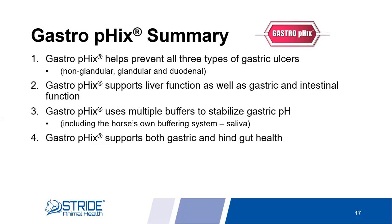So in summary, Gastrofix helps prevent all 3 types of gastric ulcers. That's no small feat. Gastrofix supports liver function as well as gastric and intestinal function. It's one of the only products I know that's going to address gastric ulcers and liver function concurrently. And it's so important that those two work together, as hopefully I was able to explain.